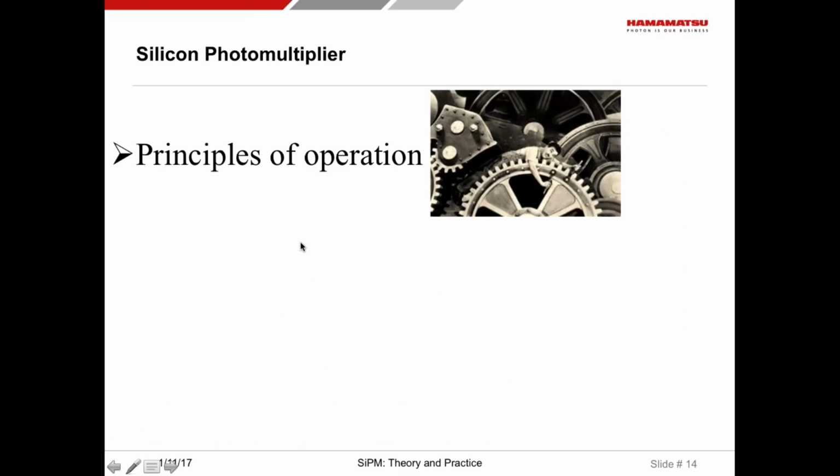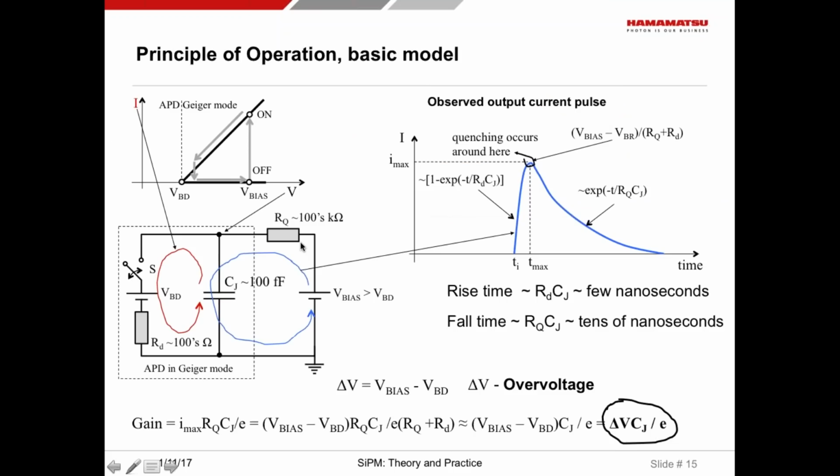Let us now discuss the principles of operation. This slide is quite busy, and I'm going to spend the most time on it. What I'm going to present to you, dear audience, is the basic model. More sophisticated models exist, and on the next slide, I'm going to give a good reference for a greater insight into how a silicon photomultiplier operates.